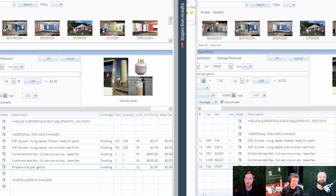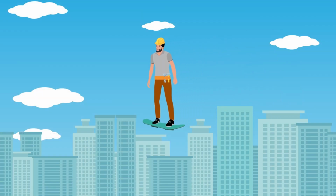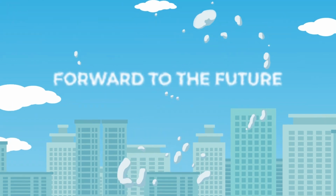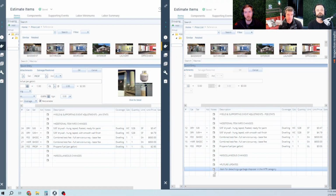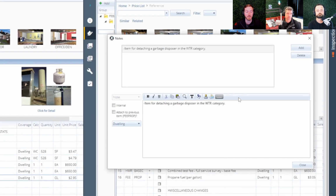Let's go forward to the future. Forward to the future. It's a short list this month, gentlemen. There is only one thing that Xactimate's pricing department says might be on the horizon as a preview for us. We have seen this item before. It's detaching a garbage disposer in the WTR category. So we will look for that future edition should it arrive.